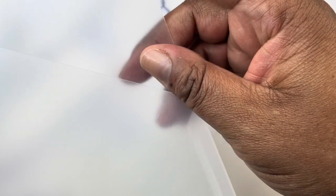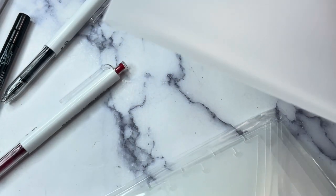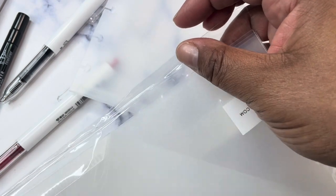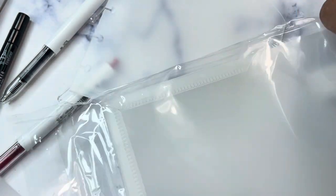But I like to put stickers and things in here. And so I didn't have any for my half letter. And this is a 6-pack. So I'm going to put one in my regular half letter and one in my business budget half letter.